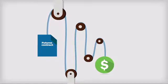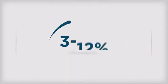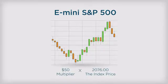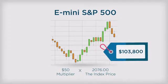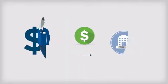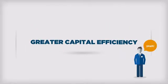In the futures market, that capital is called the performance bond or the initial margin, typically 3 to 12% of the contract's notional or cash value. For example, assume that one E-mini S&P 500 stock index future has a value of $103,800. You initiate a position by posting an initial margin of at least $5,060. In other words, you'll have exposure for this, but you've only put down this. This is called greater capital efficiency.